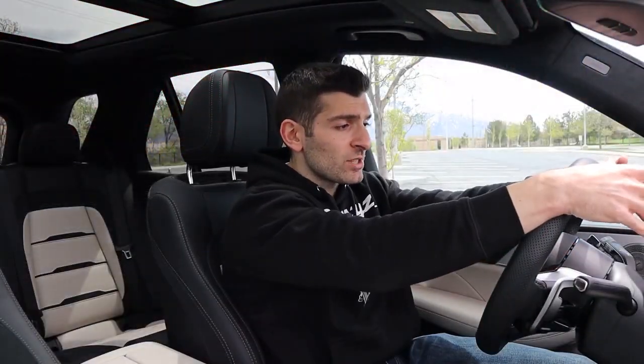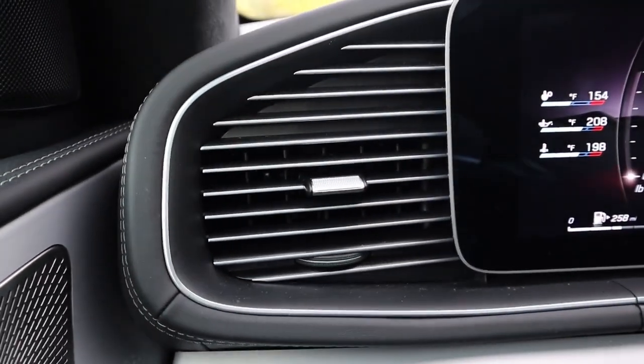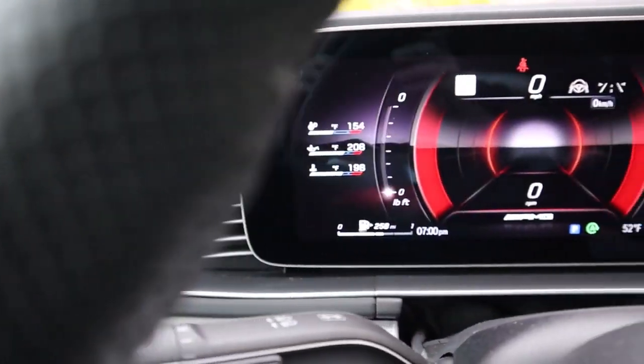Now, moving up to the infotainment screen, to the left of it, you do have your vents, which kind of integrate into this platform where the screen actually sits.